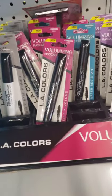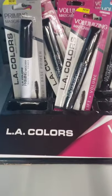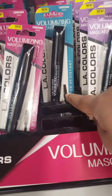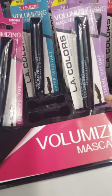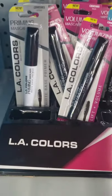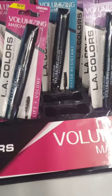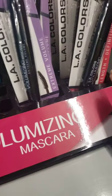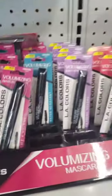Oh, y'all, I'm getting so very excited. They all say volumizing. Oh, that's water resistant. And then this one says extreme volume. So that one's waterproof. This one lifts. And this is extreme volume. And then this lift and define. So I think I'm gonna get extreme volume too. They're only a dollar.